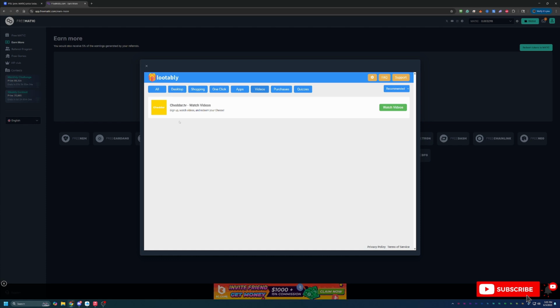The reason that it's so passive is you can pretty much just set up Cheddar TV and let it run in the background and just check on it maybe once a month, maybe even less than that, depending on how stable your computer and internet is.